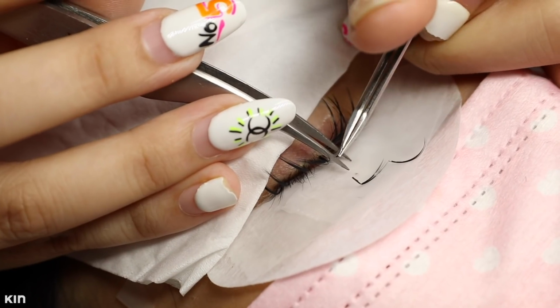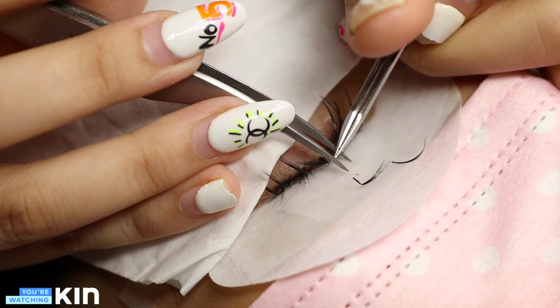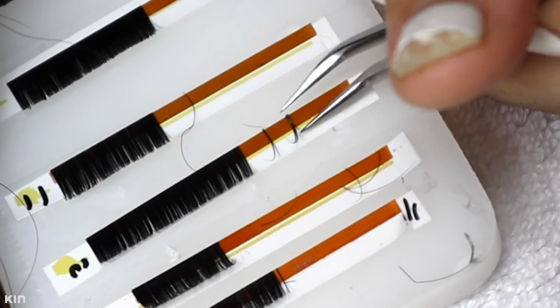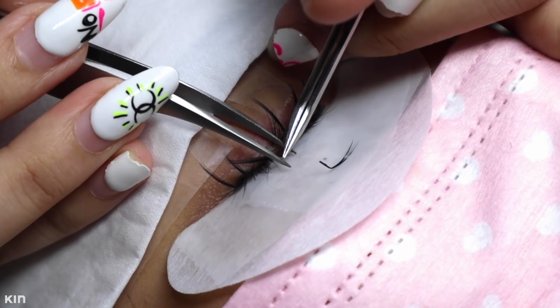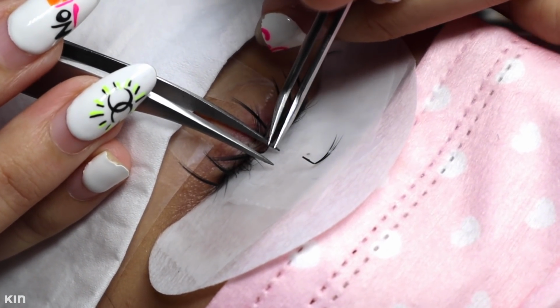Now, once the longer strands are applied, this is going to act as a guide for her, and she's going to fill in the spaces in between with 3D and 4D fans. So that means each of these fans are made up of 3 or 4 strands. Now at Dr. Lash, they don't use pre-made fans. Each one is fanned out by hand before they're applied.